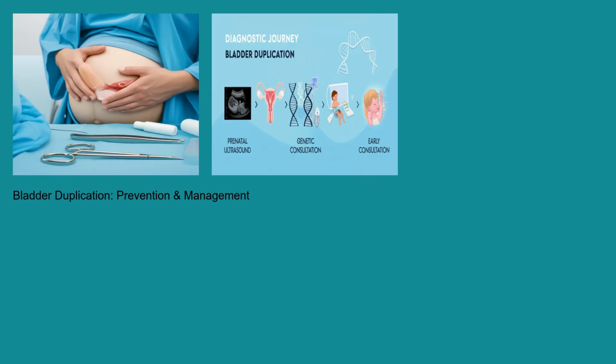Since bladder duplication is a congenital condition, there are currently no known preventative measures. Prenatal care and genetic counseling may be helpful in identifying risk factors and understanding the potential for recurrence in families with a history of congenital anomalies. Early detection and intervention are key to managing the condition and minimizing long-term complications.